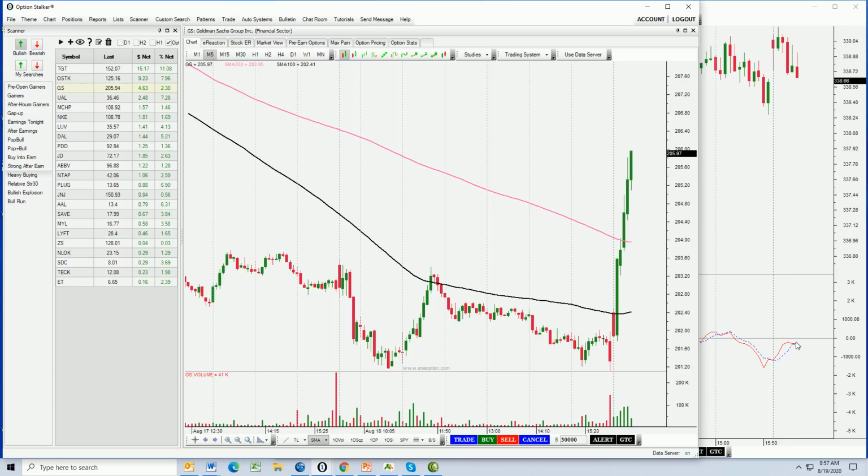And that 1OP indicator looks like it's getting ready to cross. I'm not reading too much into it because it's still in negative territory. We're going to see some choppy trading. Red candle, green candle, red candle, green candle, red candle. So choppy back and forth action. This is nice right here.